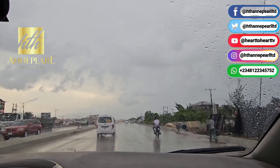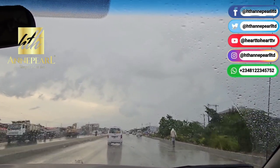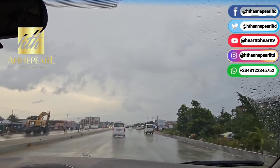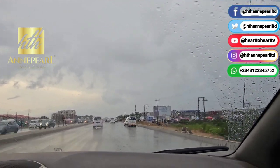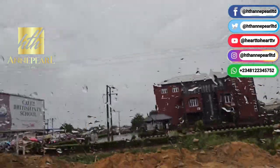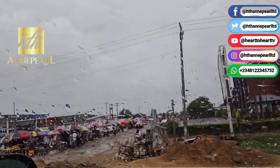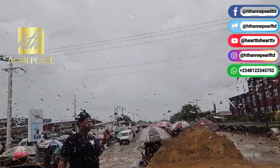Okay. So when we get to Abijo, I'll show you the location to Abijo GRA so you can see where it is and what it's like. Yeah, this is Caleb British School, and this is the road that links it to Abijo GRA. Can you see? It's rainy.